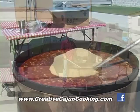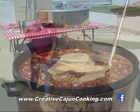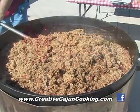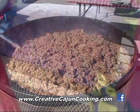Now, the next step for Jimmy's jambalaya is to add in some parboiled rice, get it to boiling, and then let it simmer and get everything all smoothed out. Whenever he turns it, he just kind of rolls it from the bottom without scraping that pot. For his recipe, you can go to creativecajuncooking.com.